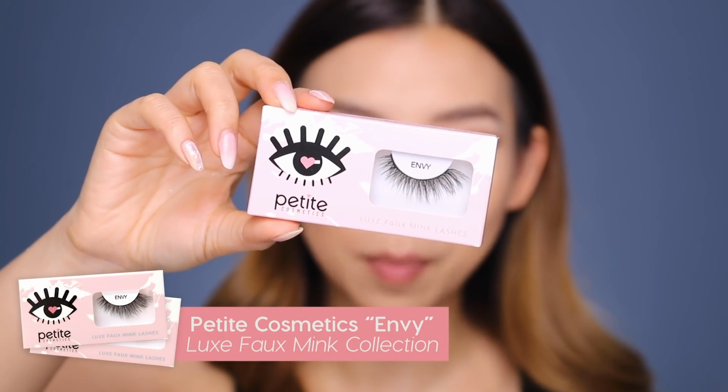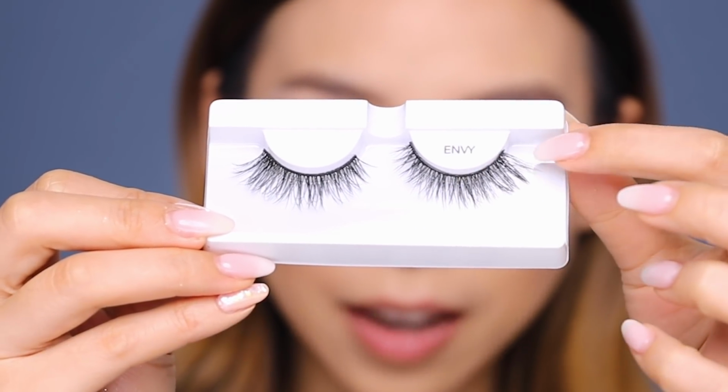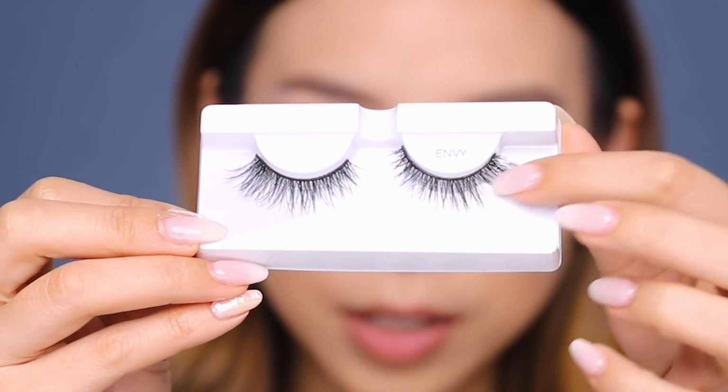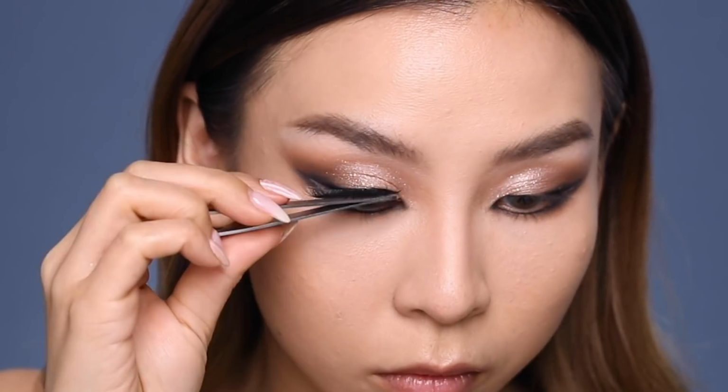I think I might go with Envy. This is Envy. It's from my Luxe Faux Mink collection. It's made up of 3 different layers stacked together, and that's what creates this fluffy fullness here. These are what the lashes look like on. As you can see, it gives me more of that cat eye effect because the ends are a little bit longer.